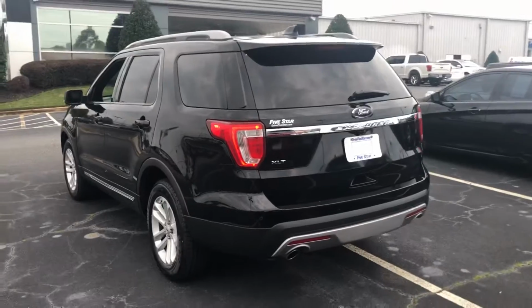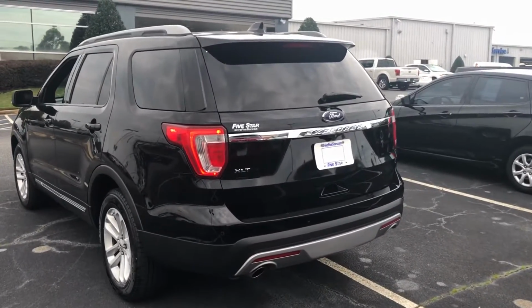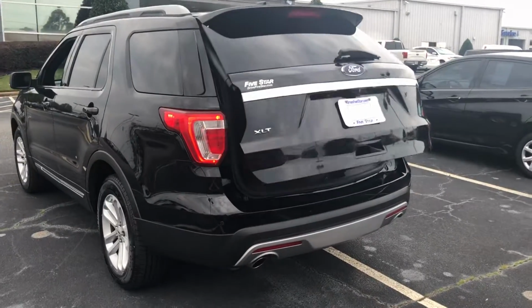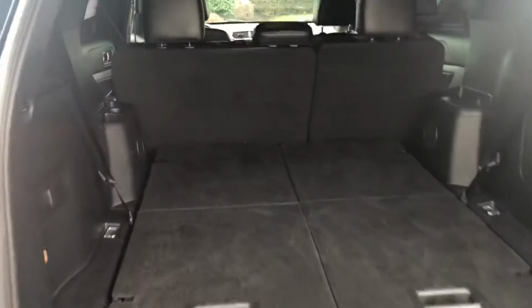It's got remote start, power lift gates. There it goes. Of course, it's gonna have 8-inch backup camera, 3rd row.